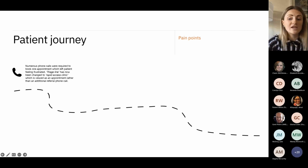There were specific times a day we had to call, which I missed because I was at uni. And when I eventually got through and explained my symptoms, I was told to call back in the morning, where I had to explain my symptoms again. And then I was told that someone would call me back to put me through to the triage line. So by that time, I just felt exhausted.